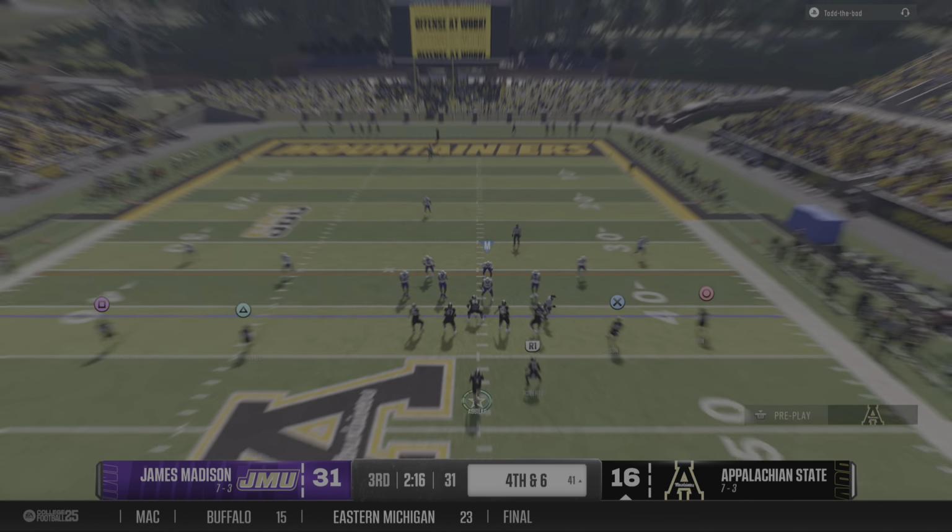Fast motion from the offense. Receiver on the move gets the touch pass. He's into the end zone. Two-point conversion is good, and we've got a tie game. And we're all square as he's set to kick it away.